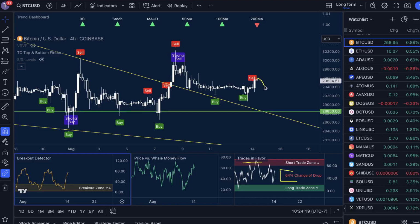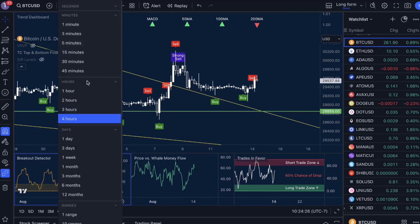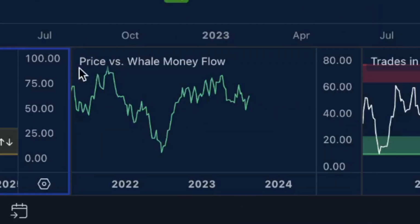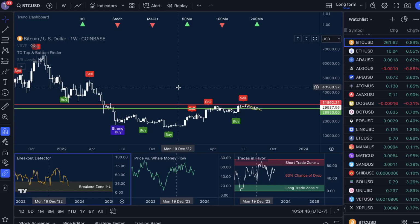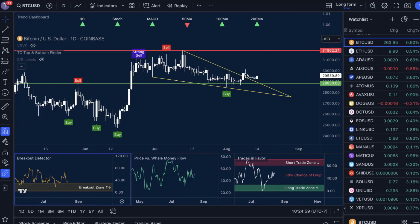This tells me that we're very likely to see moves down soon, at least to structure support around $28,850. Now, if we go to the 1-week time frame, you'll see yet again a 63% chance of a drop, with price versus whale money flow fairly high, looking to possibly move up a little bit before a significant drop back down. So all of the readings on multiple time frames are looking bearish today. This definitely is not good news. We know the direction of the price. We're very likely to be heading down at this point.